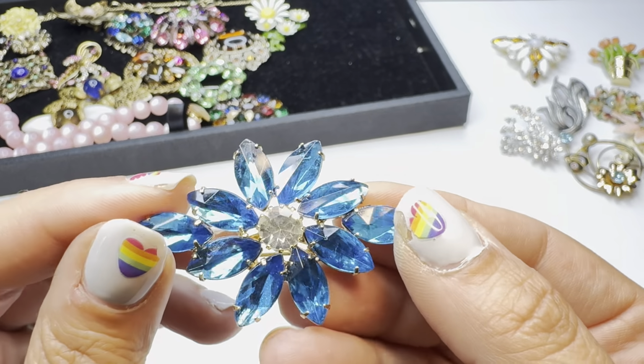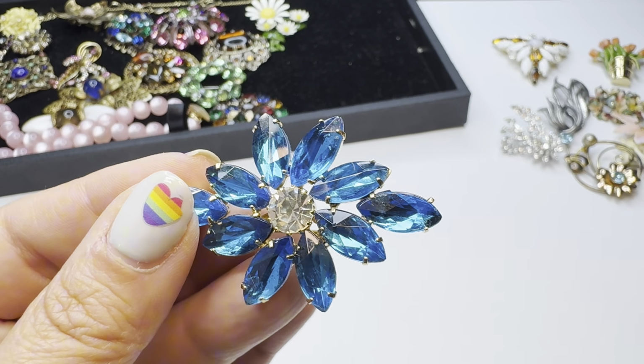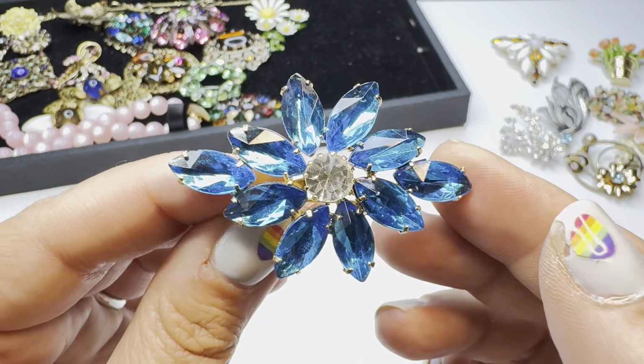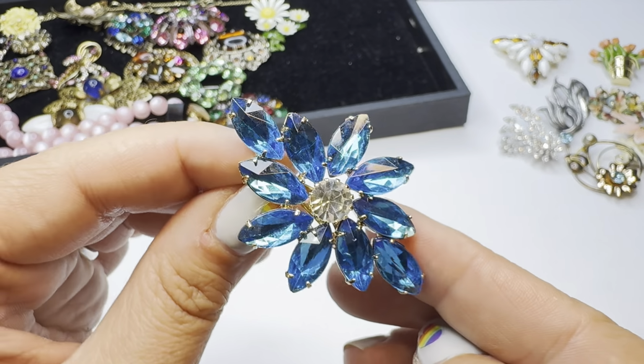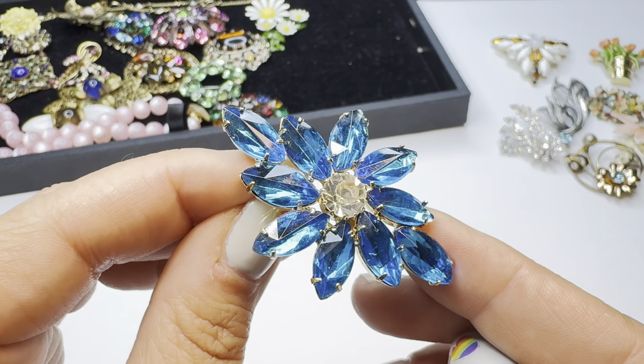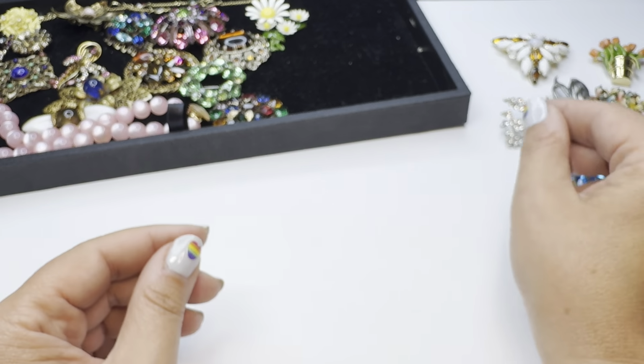But this one here is just so pretty. It's very simple, and sometimes simple is best, understated is best. That is just a really nice piece. And look at the facets. The facets are just really pretty. Like this one, I like that one a lot.